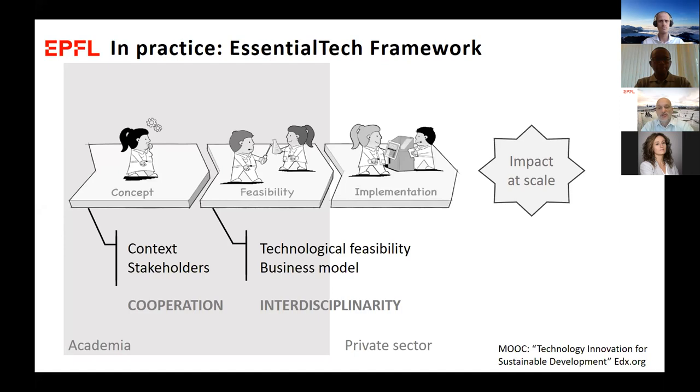We then need to demonstrate the technological feasibility of our innovation. And that's something that we know how to do at EPFL, but that's not enough. We also need to develop a sustainable deployment model, a viable business model. The complexity of such projects requires that multiple disciplines be mobilized. Our second pillar is thus interdisciplinarity.